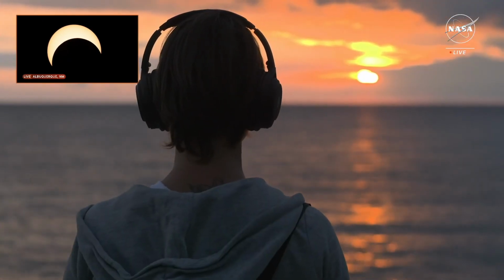Did you know you can listen to an eclipse? So as you can see in the telescope view, the moon is now moving away from the sun, which is really, really amazing that we're still seeing this partial eclipse.